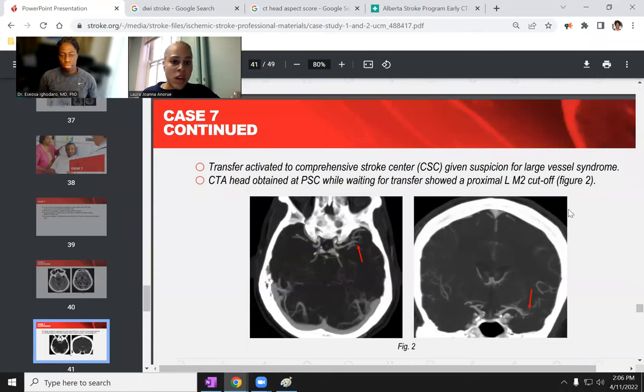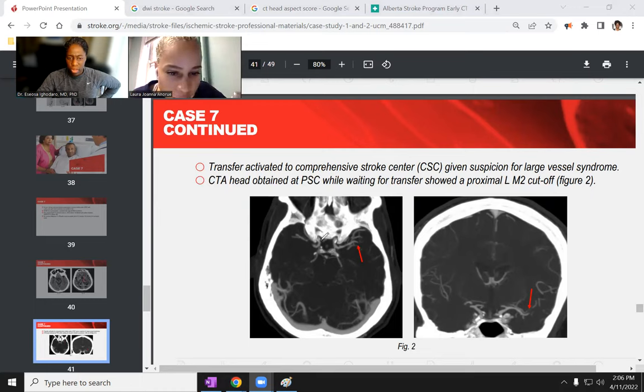So he's transferred, drip and ship, to a comprehensive stroke center, given suspicion for large vessel syndrome. CTA head obtained at the primary stroke center while waiting for transfer showed a proximal left M2 cutoff. So here we have M1, and then this would be M2, and you don't have any spaghetti coming out. And you can also see this is on coronal view.